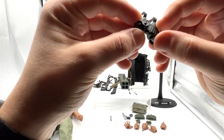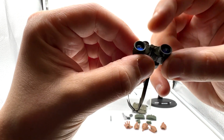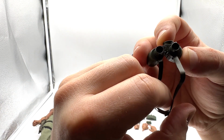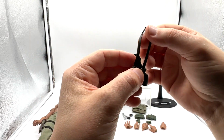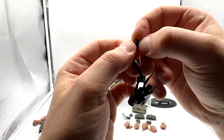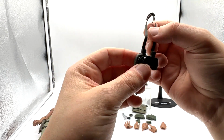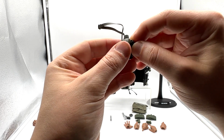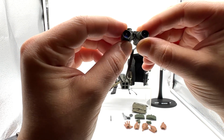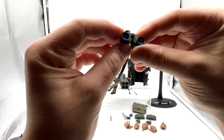The binoculars. Now these are also very, very well done. You can even see that they have lenses in there on both sides. And then this nice thick strap. It does have a buckle as well at the top, and it is plastic. It looks like metal, but it is actually plastic. This is not articulated, but the actual lenses, or rather the actual body is.